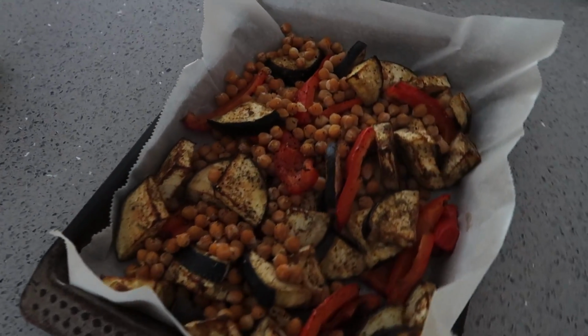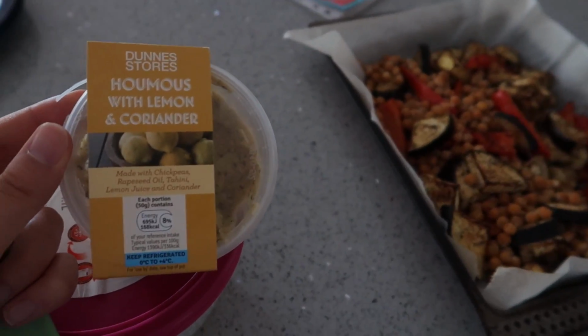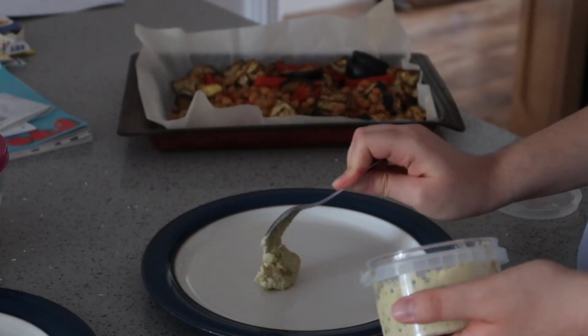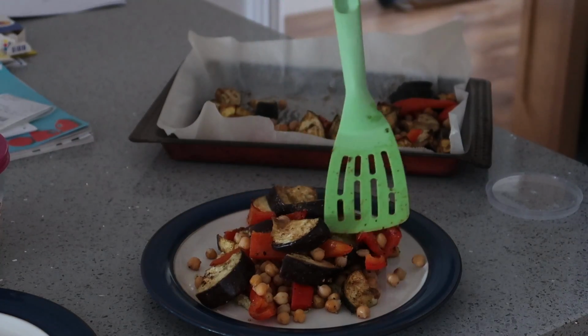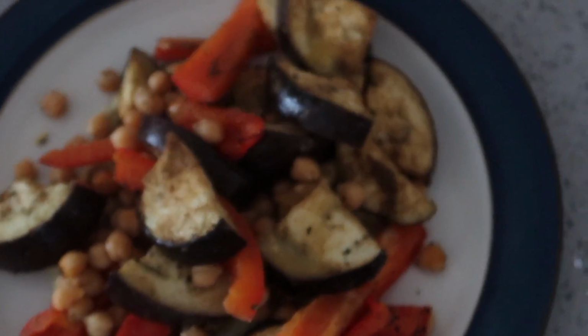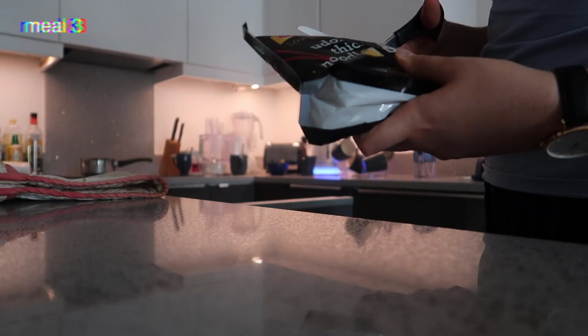Yeah, it had been in for like 2 minutes there, but boom, this is what it looks like when it's out of the oven. It might not look that appetizing, but it's quite beautiful, not gonna lie. I usually spread hummus on the base of my plate, and then I put a generous amount, and then I put all of that on top, and then when you eat it together, oh my god, it is beautiful, chef's kiss. I definitely recommend.